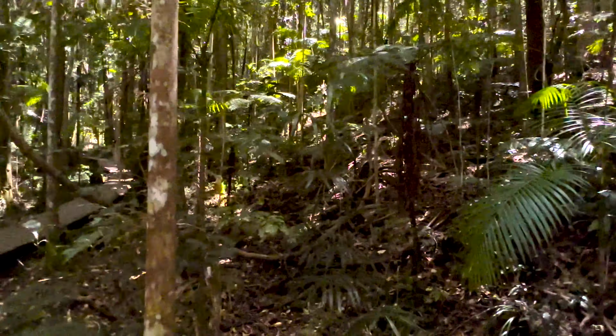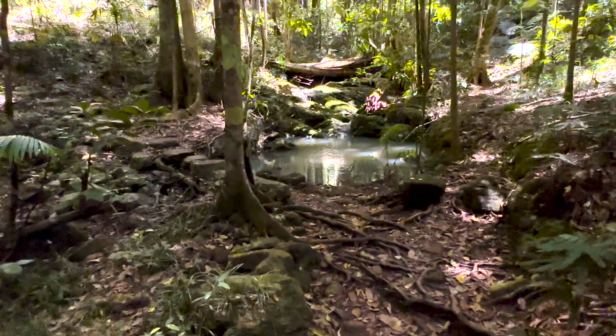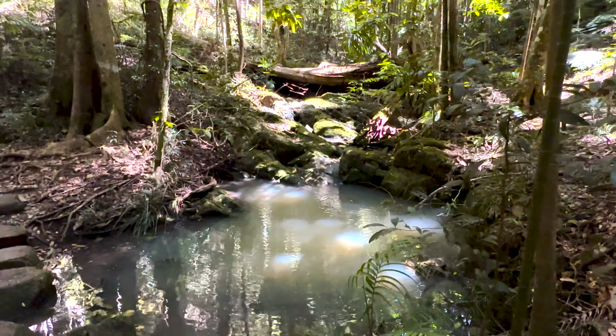It's a pretty special spot. Great little walk, even if you're not coming to take photos. And you get to places like this. How good does that look? The moss and the light and the water. Baroon Lookout.